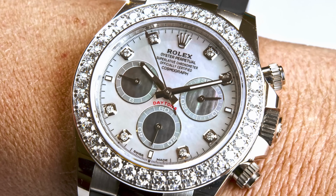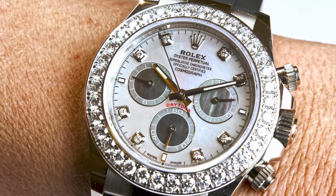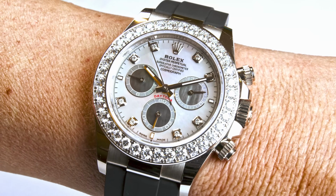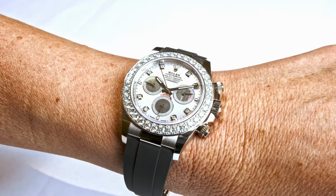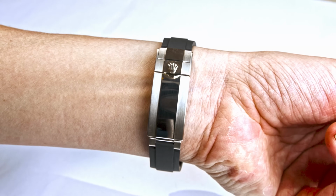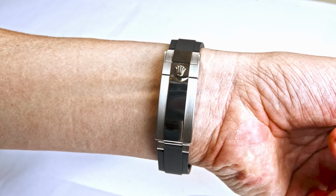Yeah, we shouldn't call that rubber strap, but instead we should call it Oyster Flex bracelet, and this is also how it is called by Rolex. It is made up of two flexible curved metal blades, one for each of the sections, overmolded with high performance black elastomer. Yeah, that's how Rolex defines its rubber strap. So it is an Oyster Flex bracelet and not a rubber strap. But you knew this. I'm not telling you anything new anyhow.